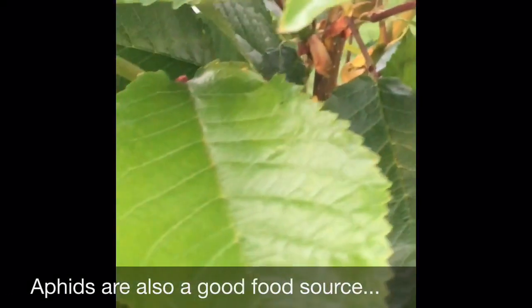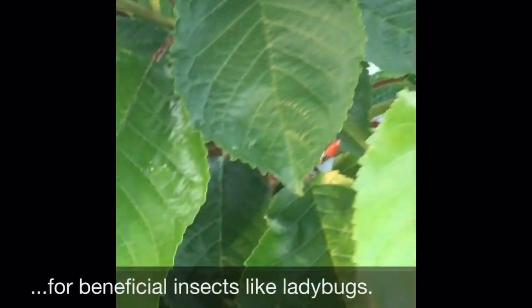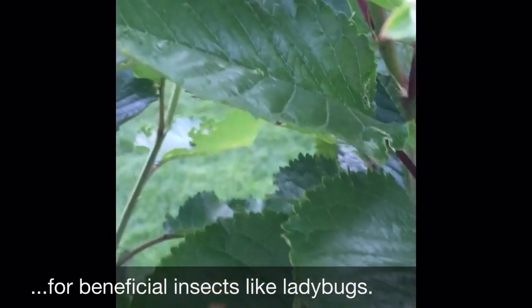If we inspect this tree some more, you'll also find beneficial insects like ladybugs. Where there's aphids, there are always ladybugs. Sometimes you gotta hunt for them, but they are always present.